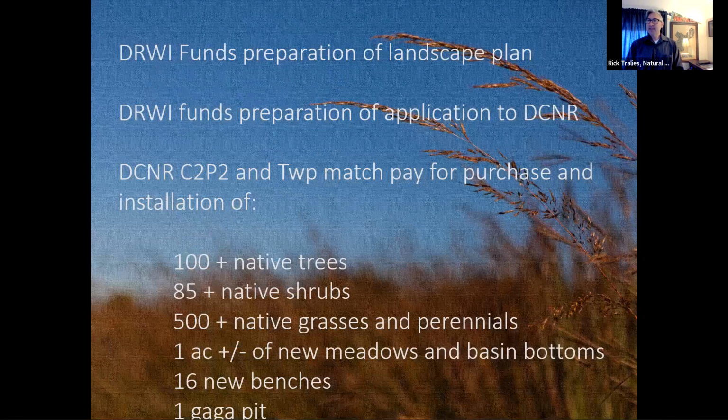So to summarize, we use the DRWI funds to pay for my time to prepare the landscape plan. We also use DRWI funds to pay for my time in preparing the DCNR application. DCNR applications now are due in a couple of weeks, so I'm sure some of you are multitasking during this meeting and you understand what a big lift a DCNR grant application is. So to have money to pay for time to do that is really helpful. Then the township did actually get that DCNR grant.